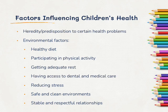Reducing stress, so helping the adults to understand how they can reduce their own stress and not put that on the children, and reducing stress for the children, not making the world completely stress-free because that won't build any resilience, but reducing the stress. Making sure that we understand what is a safe and clean environment and making sure that we help caregivers to understand that as well. And developing and participating in stable and respectful relationships. So we're creating that between colleagues, within the way that we interact with the children and so on. So all of those environmental factors together with the hereditary or predisposition, they all influence children's health. So we need to make sure that we are doing the best we can for them.